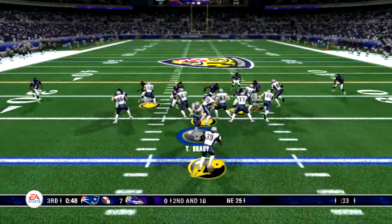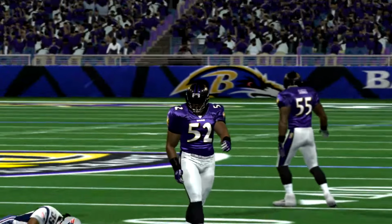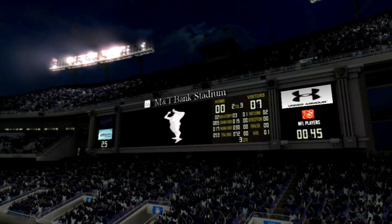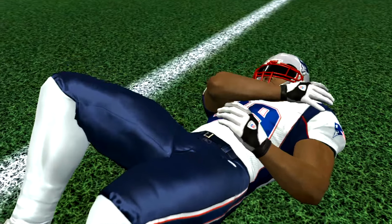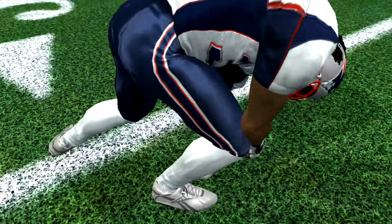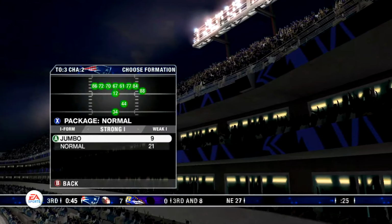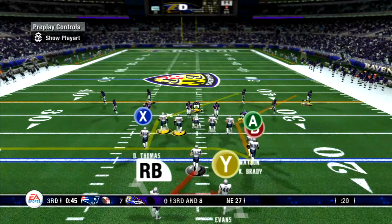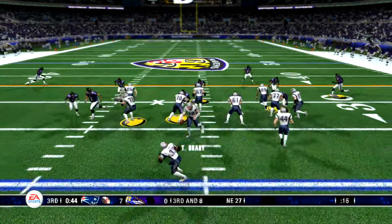Four-man defensive front this time. Shakes the tackler. There is an injured player down on the field. Timeout. They'll be faced with a long third down situation here. He'll bring the Dimebacks in. Brady play fakes.